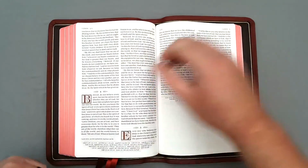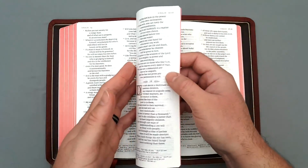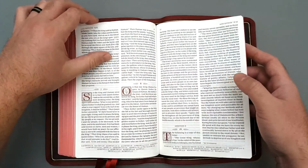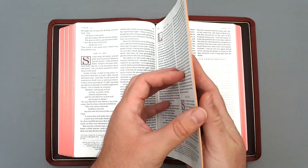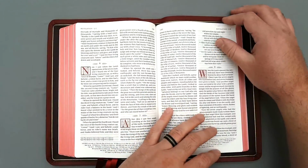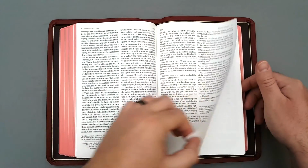And then let's see the page that splits the end of the New Testament and the Apocrypha. Another problem with this 28 GSM paper, I find that it's a little hard to turn sometimes because it's so wibbly wobbly. Here we go, right there.